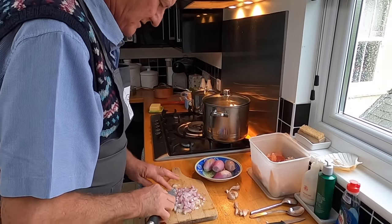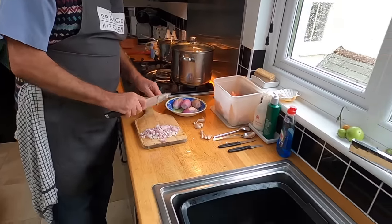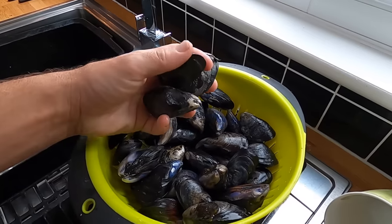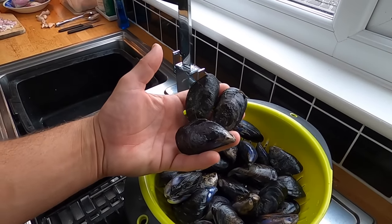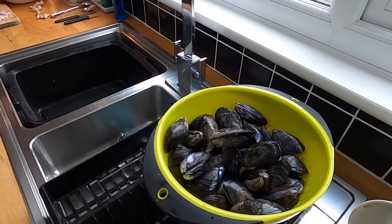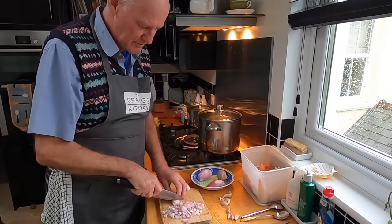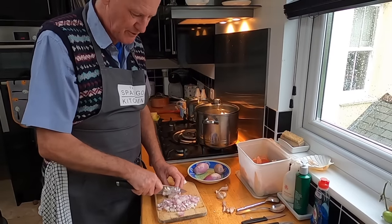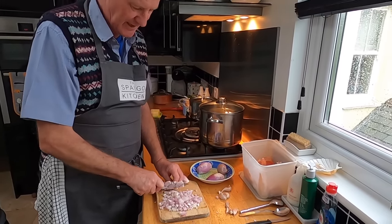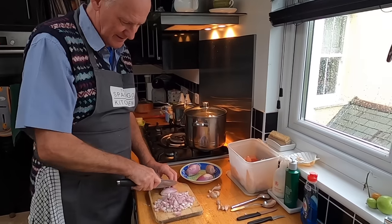We've got enough mussels for two portions. It all depends on how big your appetite is as to how big a portion is, isn't it? That will do us nicely. Saying to John, if we'd gathered too many mussels, if you cook them and remove the cooked meat from the shells, it can be frozen successfully.